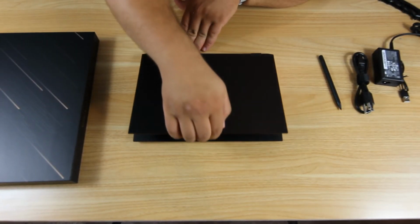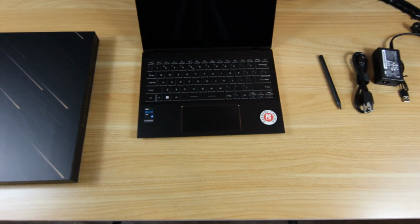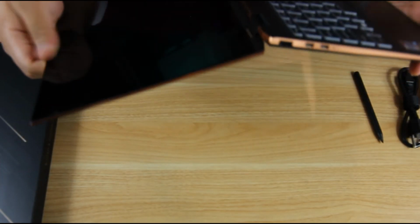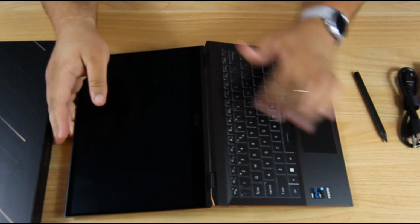Okay, let's just open this up. One finger test works beautifully. And this is a 360 hinge. So you go boom, and it doesn't break. That's awesome. Alright, so let's just lay it out.